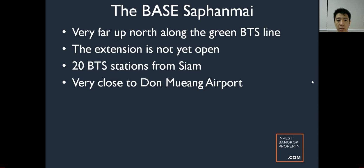Yeah, so next, right, we have the BASE Saphanmai. This is actually very far out north along the green BTS line. This extension is not open yet, so if you go all the way up, right, the station only ends at Mochit. Okay, it's actually 20 BTS stations from Siam BTS. It's really far, and it's actually very close to Don Muang Airport.